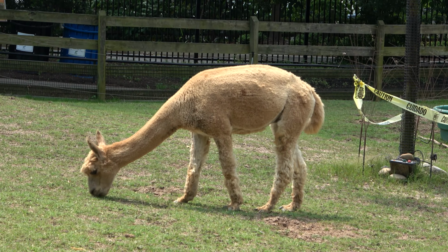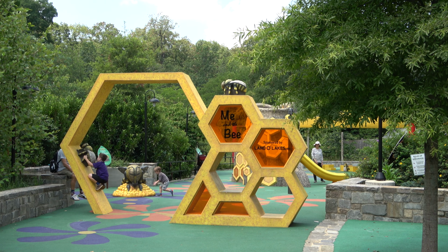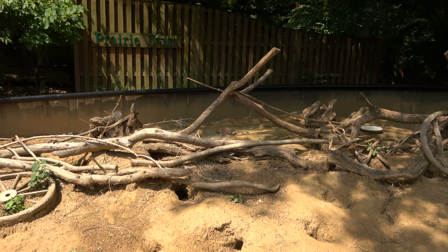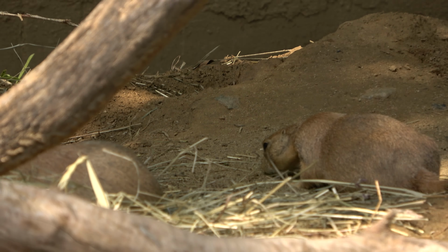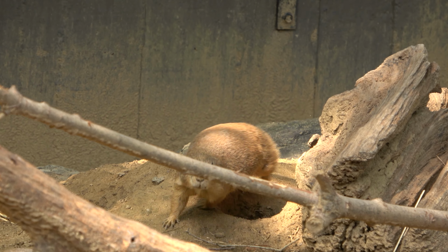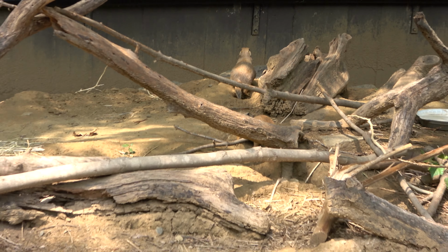Right by the kids' farm is a bee-themed playground. I love these little guys. Some black-footed prairie dogs. And they got a bunch of them. Look at them! Whoa! Go in the hole. Everybody in the hole.